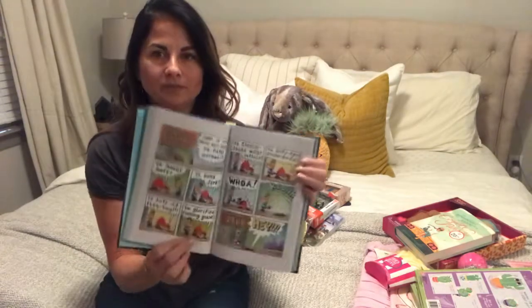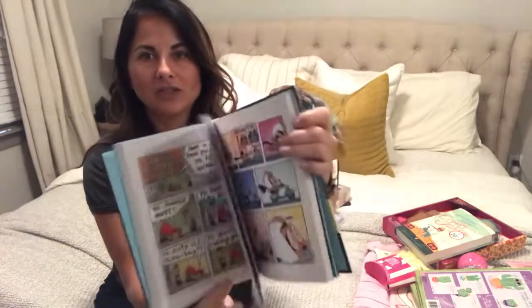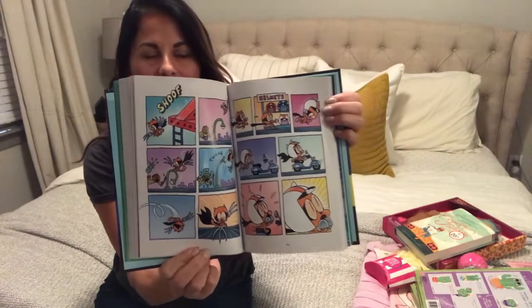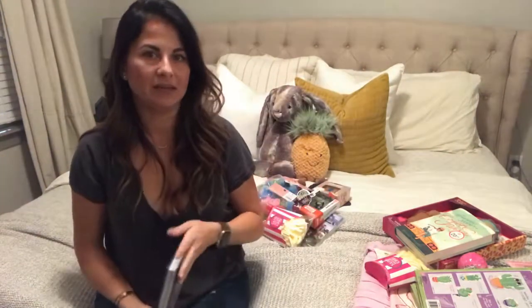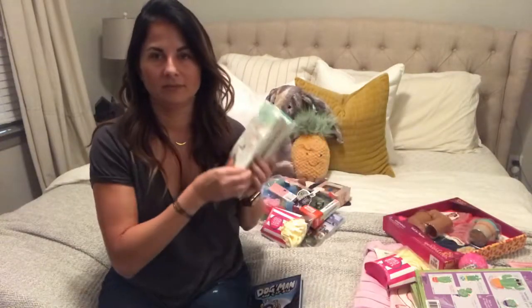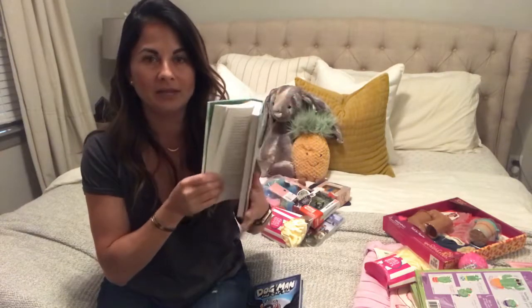And I'm gonna show you. The whole book inside is basically just set up like a comic strip. And I'm not sure about you guys, but my son, it's like pulling teeth to get him to read a book that is like this. Guess what? He's not gonna do it. He's gonna be staring out the window the whole time. It stresses me out. He's not gonna do it.